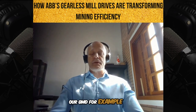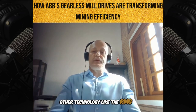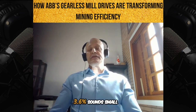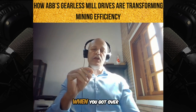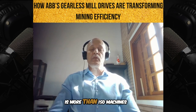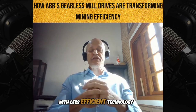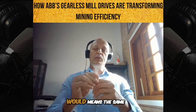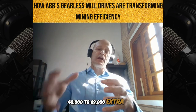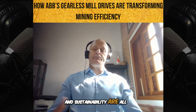Taking our GMG, for example, they are around 3.6% more energy efficient than other technologies, like the RMG, the ring geared mill drive I have mentioned, or the HPGR, high pressure grinding rolls. 3.6% sounds small, maybe, but when you have over 150 of these machines running globally, today our installed base is more than 150 machines, that efficiency adds up. Replacing them with less efficient technology like RMG or HPGR would mean the same as putting between 40,000 and 89,000 extra cars on the road in terms of CO2. So yes, uptime, energy efficiency, and sustainability are all part of the same puzzle.